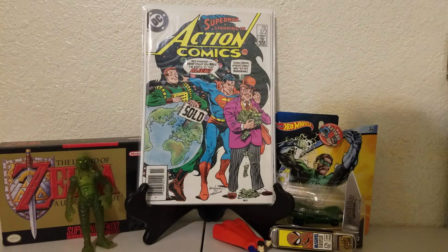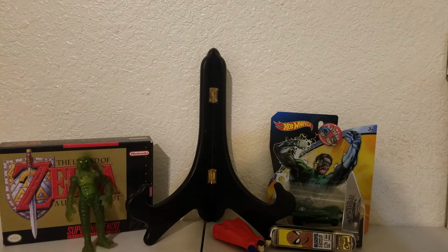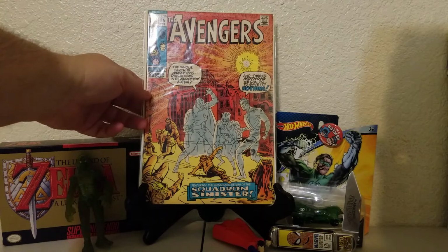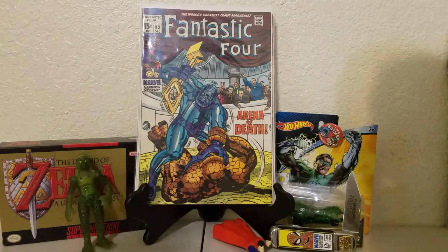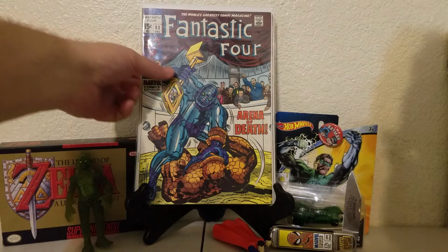This is Action Comics 573. No significance other than I really like the cover. And a lot of times I'll buy stuff just for the cover. And I'm sure I'm not alone. Avengers 85. This is the first Squadron Supreme. It says Squadron Sinister. Return of Squadron Sinister. But it's labeled as being the first Squadron Supreme. And then this is just a really cool Jack Kirby Fantastic Four cover, number 93. Arena of Death.